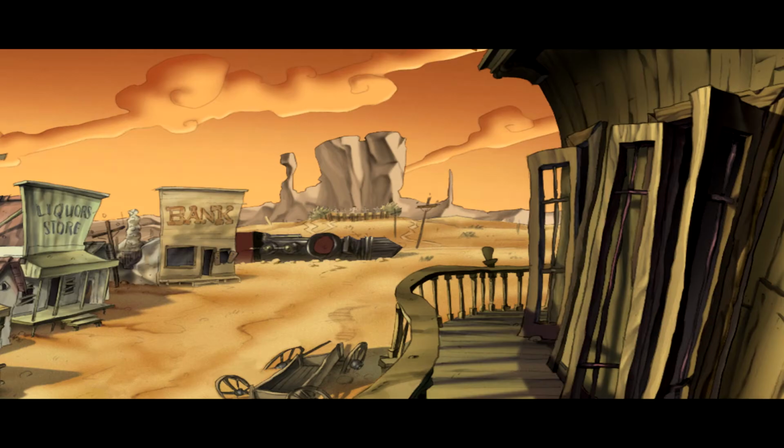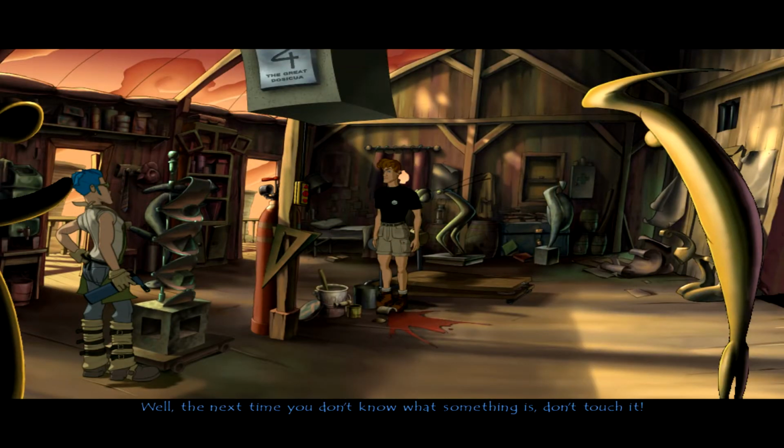Whoa! Hey, what have you done? Get your hands off my catapult. Sorry, I didn't know what it was. Well, the next time you don't know what something is, don't touch it. You wasted a whole unopened bucket of paint. Damn the day I decided to build that catapult. Hey, chill out, dude. I won't touch anything else. I hope not.